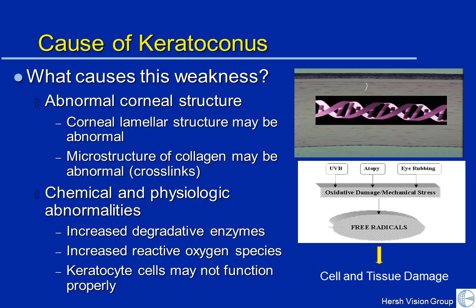There may be chemical and physiologic abnormalities that lead to these structural abnormalities. There may be abnormal enzymes in the cornea that act to degrade the collagen. There may be increased inflammation in the cornea that causes the formation of molecules that are called reactive oxygen species that work along with these degradative enzymes in order to cause both cellular and tissue damage. And also the cells, the keratocyte cells, may just not be working properly. So whatever the cause, these various physiologic abnormalities can come together to make the cornea weak and structurally insecure.